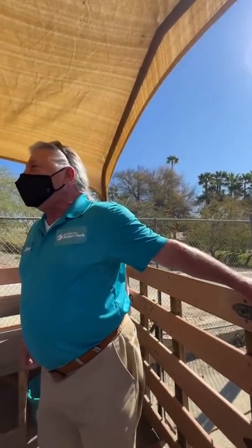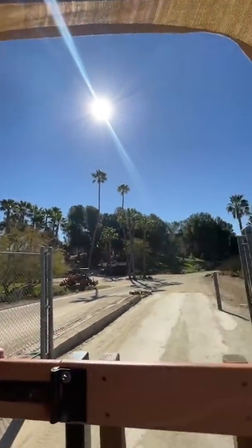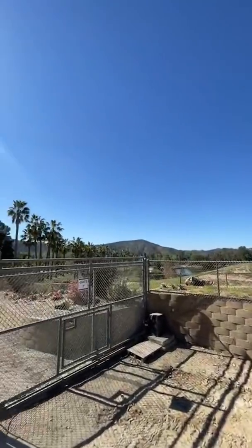Okay. All right. Got one more gate to get through, and then we are in East Africa. I think in the next 5 years, those northern white rhinos.